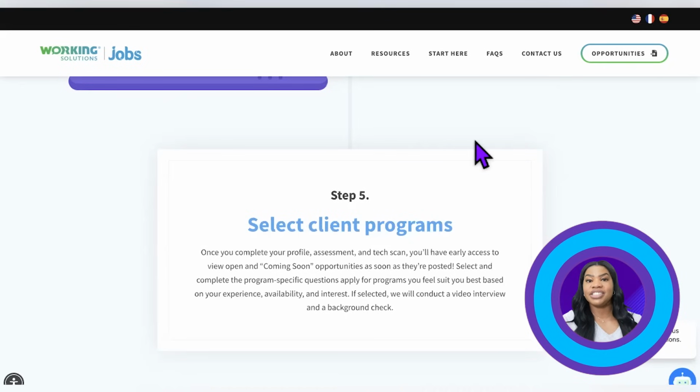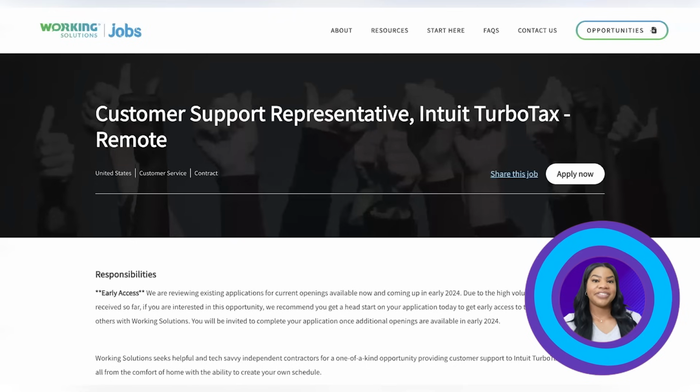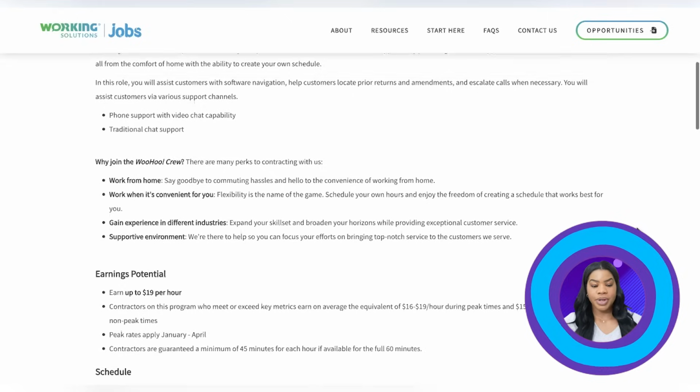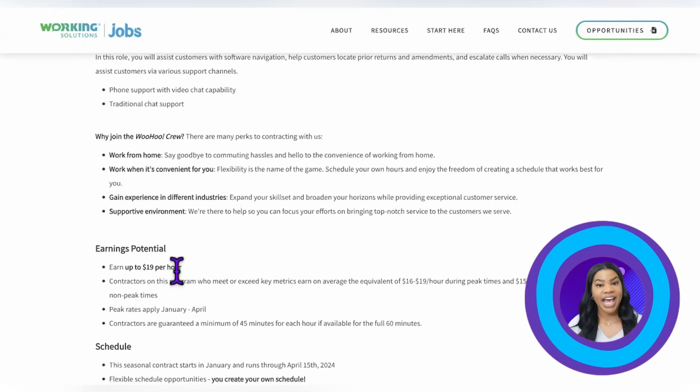So now let's jump into the hot lead. So now we're looking at the hot lead for the Intuit TurboTax role, and this opportunity is going to pay up to $19 per hour. So we are currently in the midst of tax season. This role is going to go on from now until April 15th.